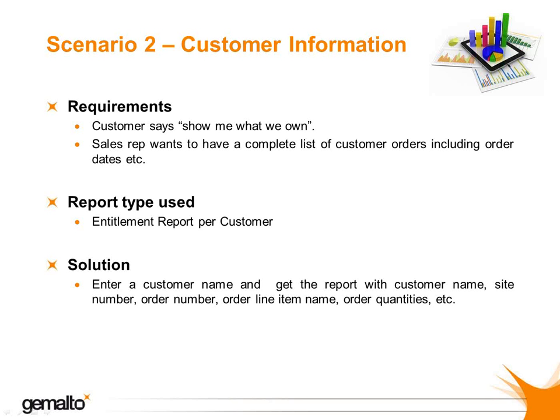And here we're running a report based on the entitlements per customer. It's a nice simple request and report. And you could even have this as an option in the customer self-service portal, for example.